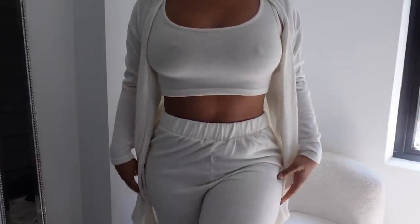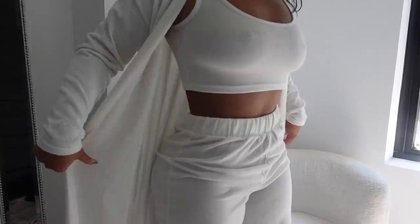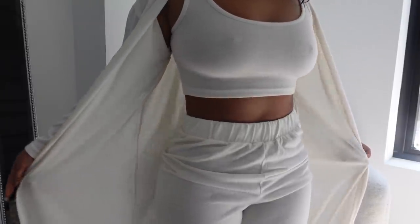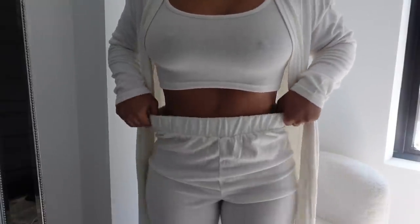Now, this wouldn't be a Kirah haul without a loungewear set. I picked up this three-piece. Yes, I said three-piece loungewear set. It comes with a bralette, pants, and this cute little sweater. It's very long, and it's giving very elegant, but still loungewear.